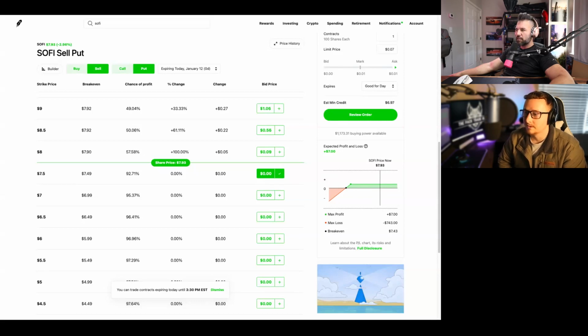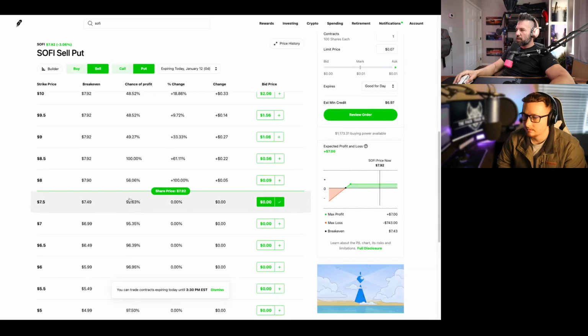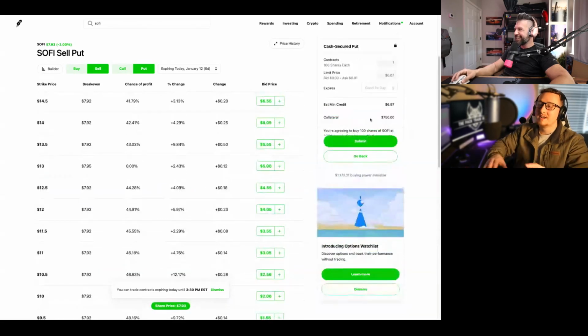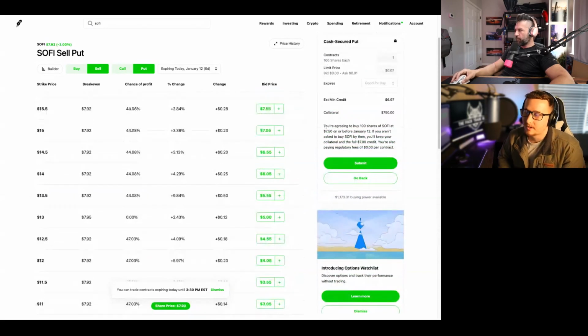So technically this would be in a week. So look at that chance of profit right there. Robinhood even gives you, because it's beginner friendly. You see it? Chance of profit. Yeah. There you go. Okay. So now you click review order. That makes it seem like gambling. No. So all that's doing, we can again go over that in a later video. I'll explain what that chance of profit means.